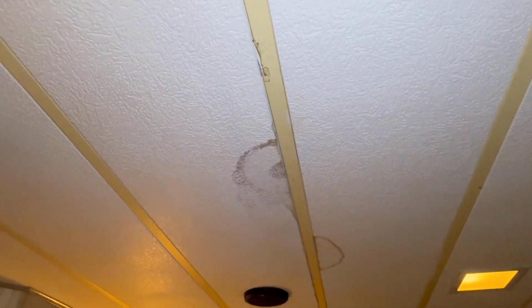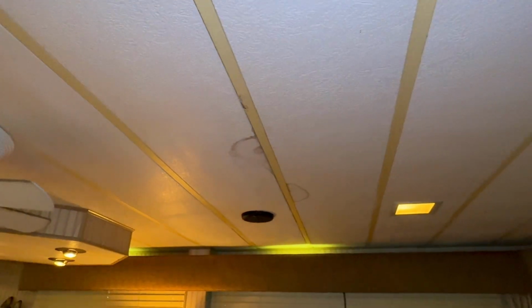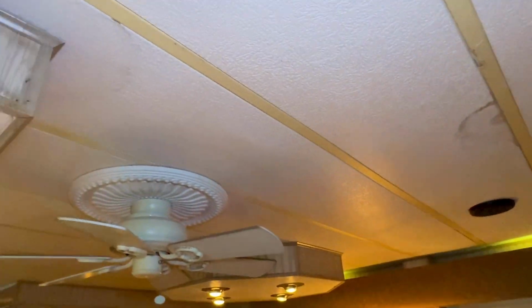are going to see some areas of some stains. This is from previous leaks in the rooftop. These have all been repaired. This had a new roof, had Pitt Vane installed in the summer of 2023. So none of those are active leaks, but unfortunately there is some staining throughout on our ceiling there.